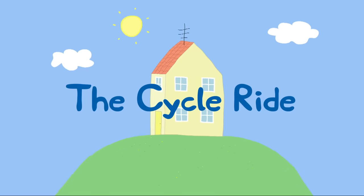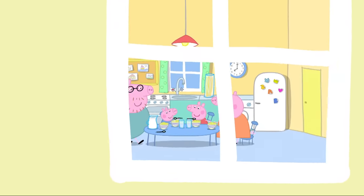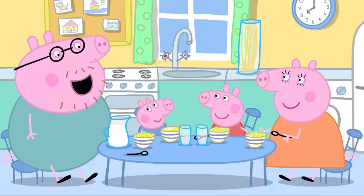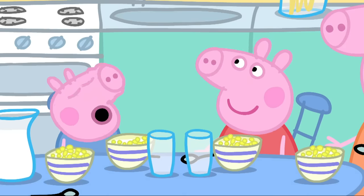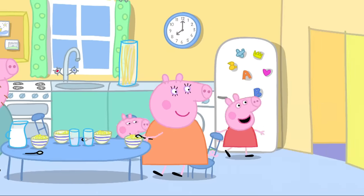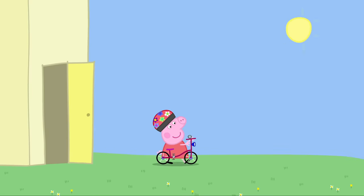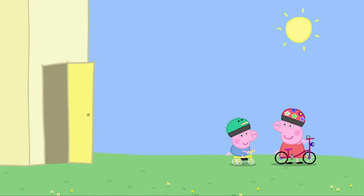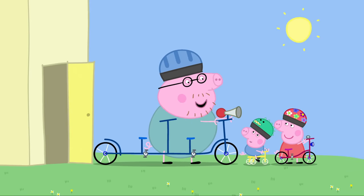The cycle ride. It is a lovely sunny day. Peppa and George are finishing their breakfast. Today is a good day for a cycle ride. A cycle ride! Yippee! Peppa and George love cycle rides. Peppa has her bicycle. George has his tricycle. Mummy and Daddy have their tandem. What's that? It's our bicycle.